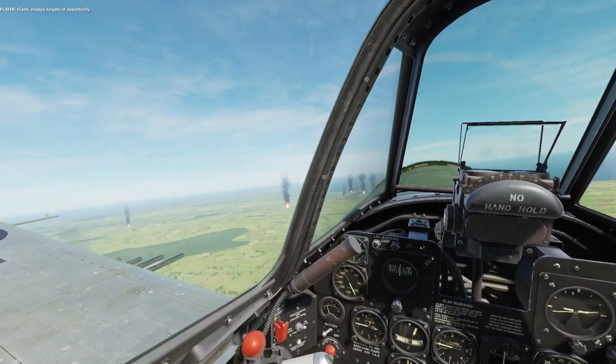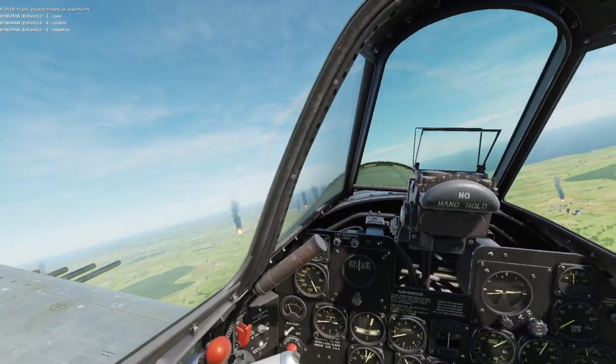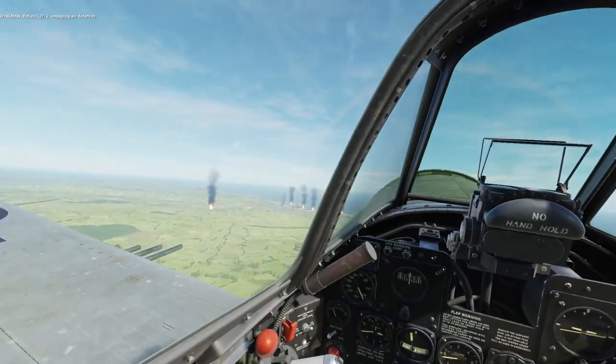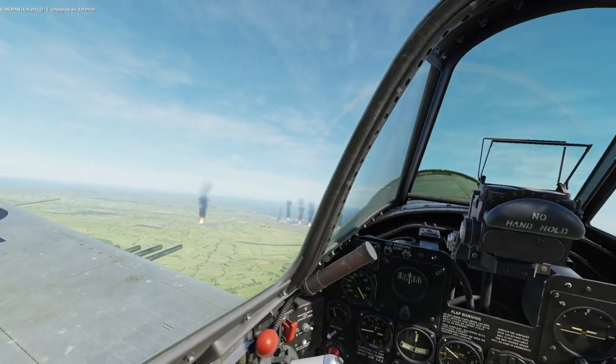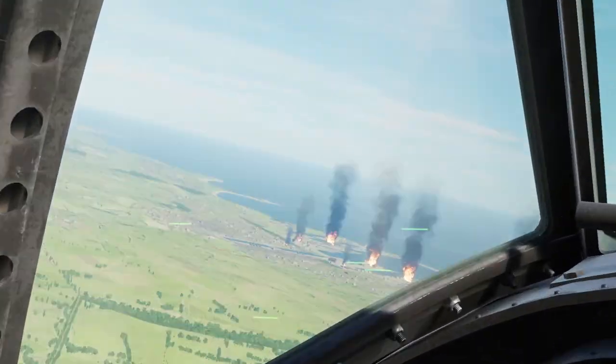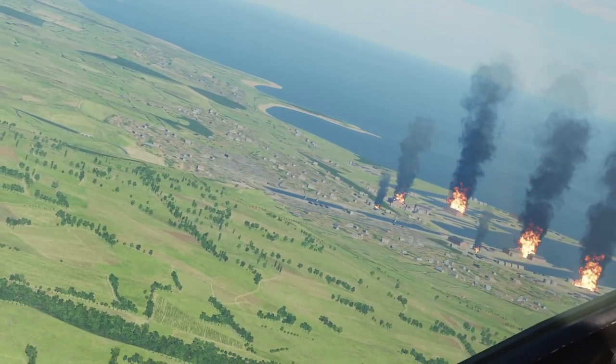Engage targets of opportunity. Oh, I saw those tracers right at the last second. Getting a little chopped here tonight. And then there's our convoy. See them all along that road.